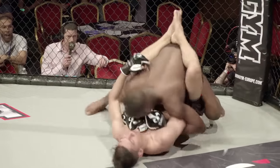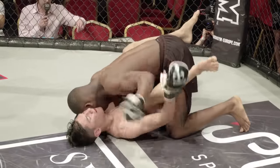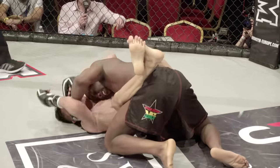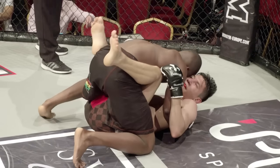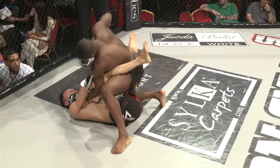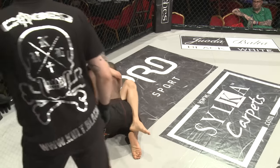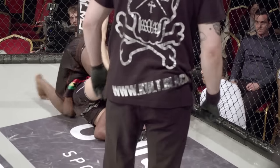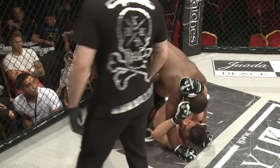Festus scoring away from this ground and pound position. Javid very, very much a threat. Hammer fist, Festus from top position. Javid just trying to scramble himself out of that position. Tries to slide himself backwards.